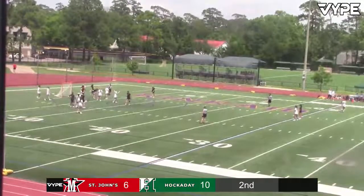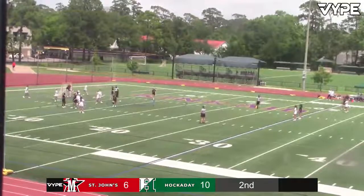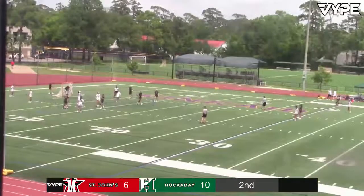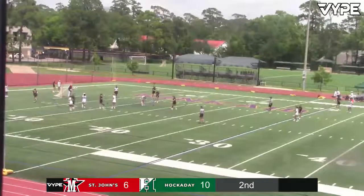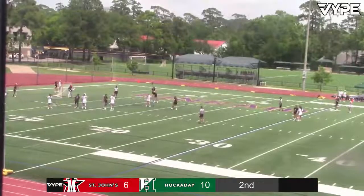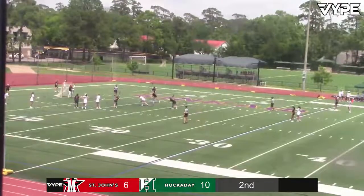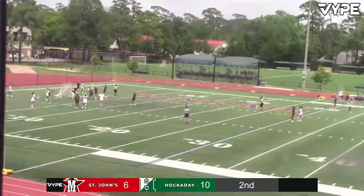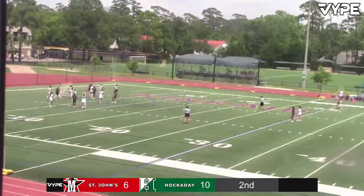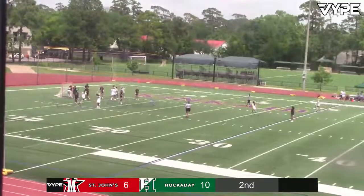Another good save. I think the St. John's goalie is doing a great job of preventing Hockaday from starting to run away with this. It's a 4-goal differential now, but the St. John's goalie's played a large role in keeping them in this one. Referees say that number 6, Mae Flanagan, was pushed during her shot there. They're going to let her try it again. And they call the goal. Number 6, Mae Flanagan.